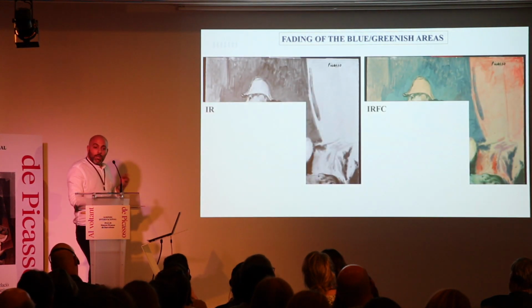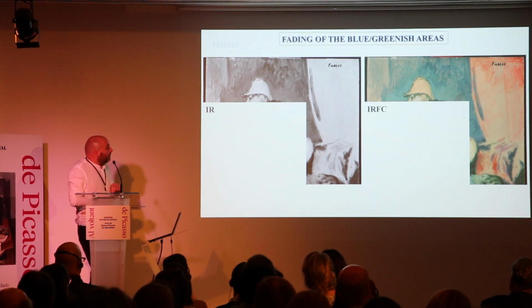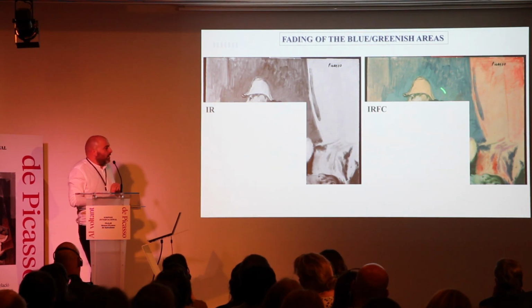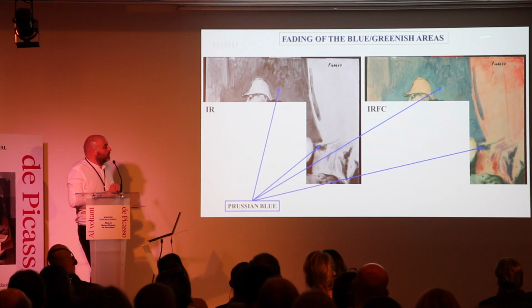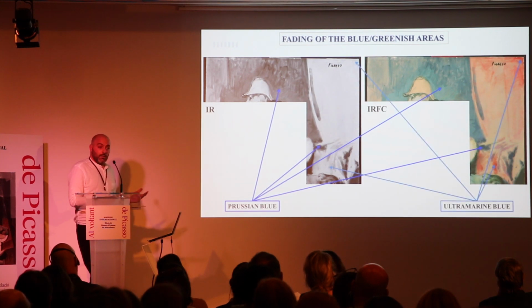So, two different blue pigments were used by Picasso. Looking at the infrared photo, you see here this very dark absorbing material that then turns dark blue-green in the false color, and this one is Prussian blue. The other one that is transparent in the infrared photo and turns red in false color is ultramarine, and both pigments were identified by FORS and FTIR analysis.